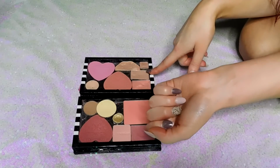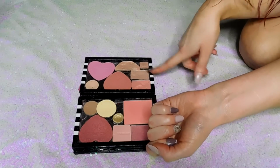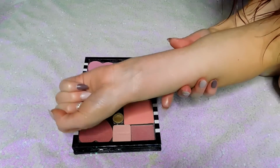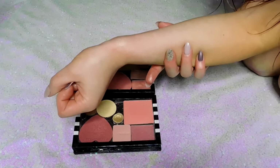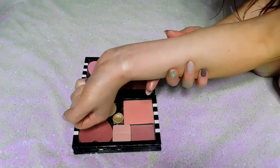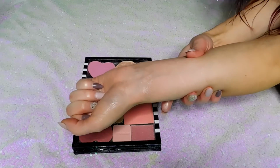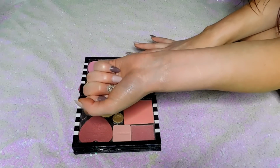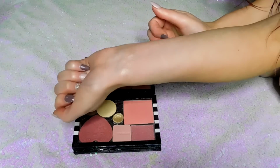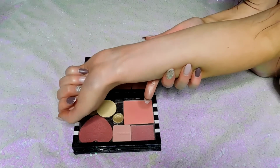And this guy right up here is the shade Starlight by Kevyn Aucoin. I got this in a holiday set in, I believe, 2016. I got it on sale, and it's a really beautiful pinky tan shimmery highlight, but it's a bit more satiny than I'm personally used to. I do really like it and it doesn't emphasize texture, but it's not necessarily my go-to, but it's too pretty to give away, so I keep him housed in here. He doesn't really build up that well either. It just stays the same level of satiny. Even if you put more on, it doesn't really get more metallic.